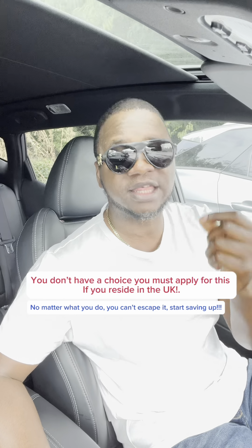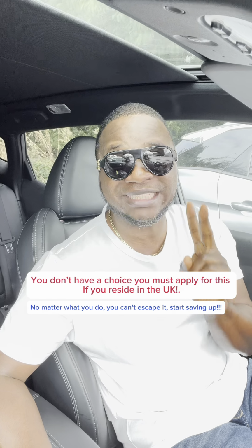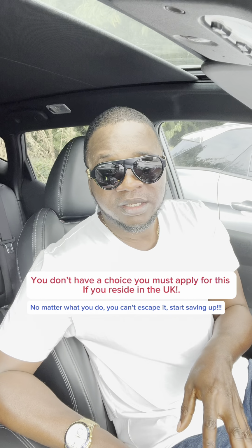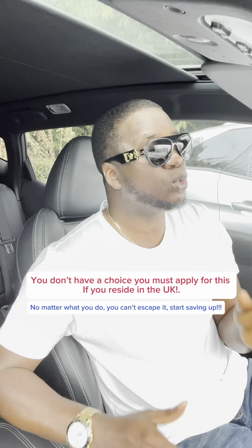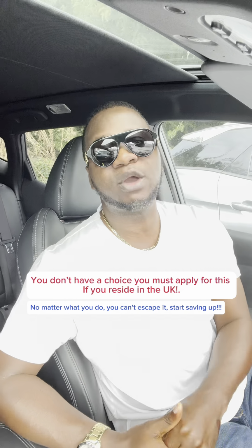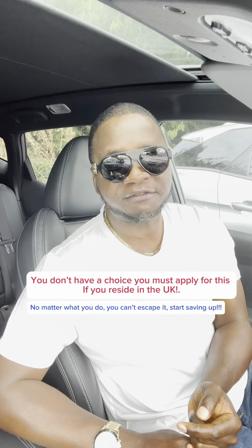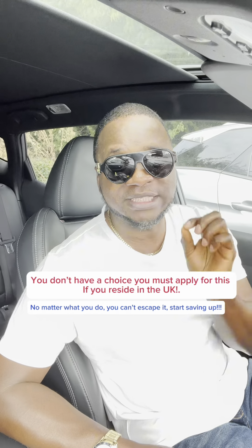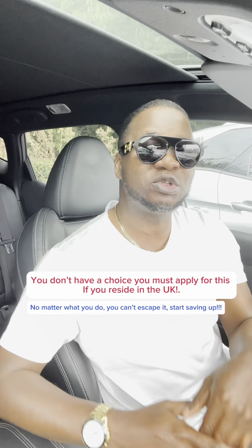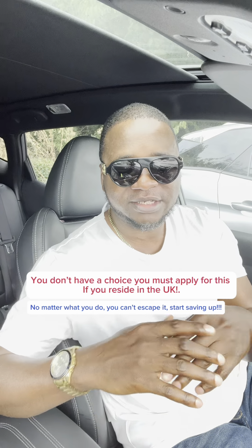And one very important thing to have at the back of your mind is that you must submit that application 28 days before the expiration of your current leave to remain. You get me? 28 days. That means once your current leave to remain has 28 days left, you must submit your application. You can't submit before 28 days. You can submit once it's 28 days left. Don't leave it until your current leave to remain expires. Otherwise, you become an illegal immigrant, and they may treat your application differently.